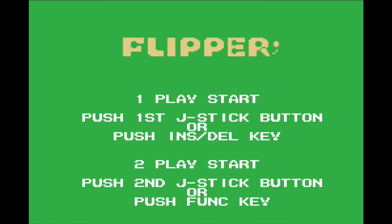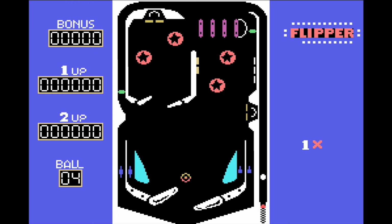Flipper, or Sega Flipper, is a video pinball game. Button 1 controls the left flipper and button 2 controls the right. The D-pad simply pulls the plunger back. As you can imagine, and also clearly see, this isn't very good video pinball. I don't really have anything else to say about this one.